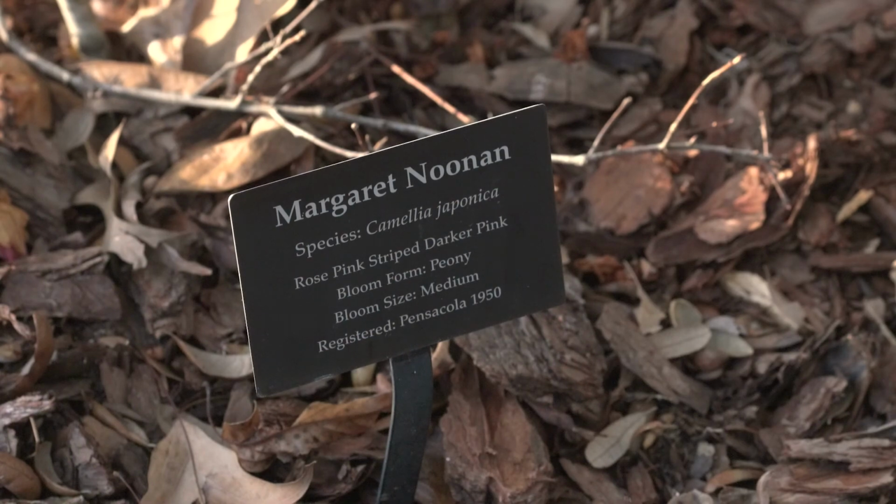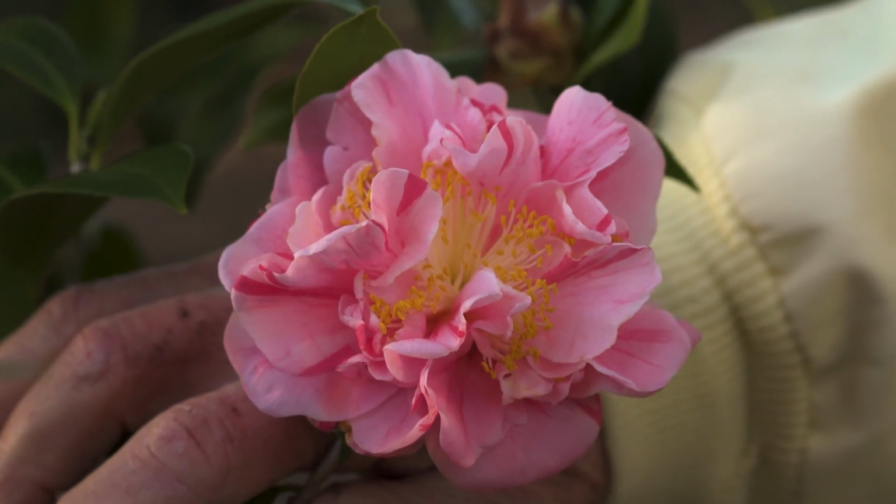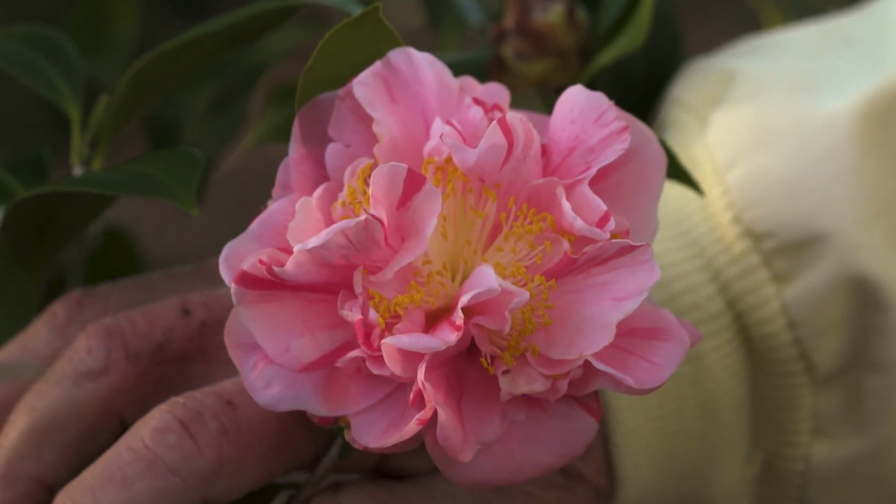All right, I'm standing in front of another Pensacola variety. This is Margaret Noonan, introduced by, I think it was Bill Noonan, and named for Margaret. And you can see it's blooming in full bloom here in December. Again, an early blooming japonica. And it has a beautiful pink with a dark rose stripe down the center. And again it is a peoniform camellia. And lots of buds, lots of blooms. And we're still in December, so it's blooming quite early without any gibberellic acid or anything. A camellia originated by a Pensacola Camellia Club member, one of over 100 we have here at the Camellia Garden.